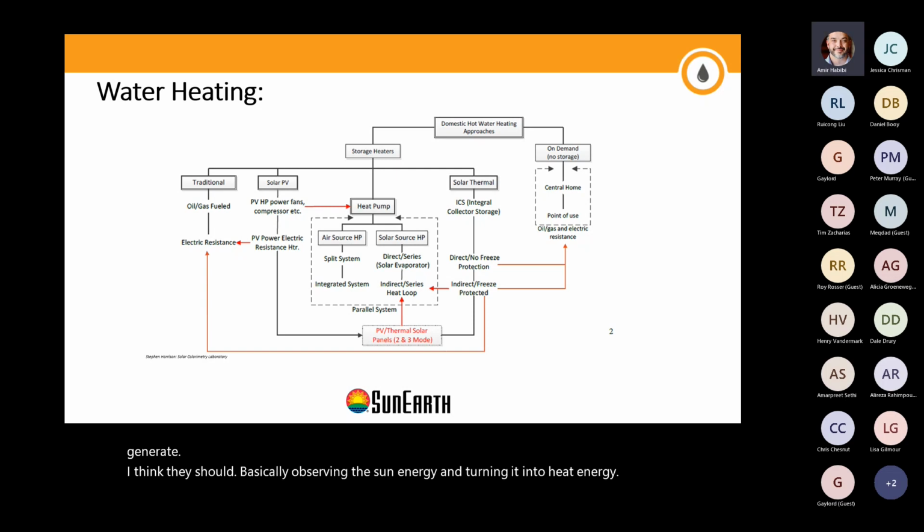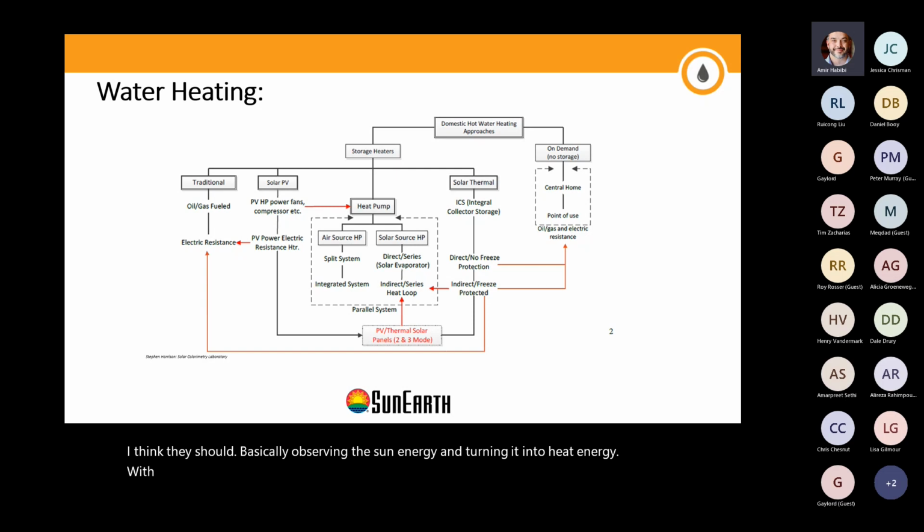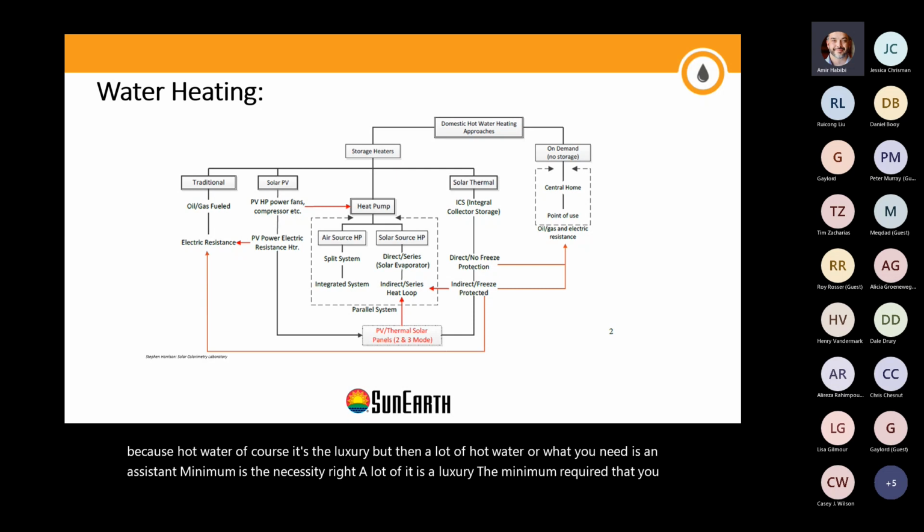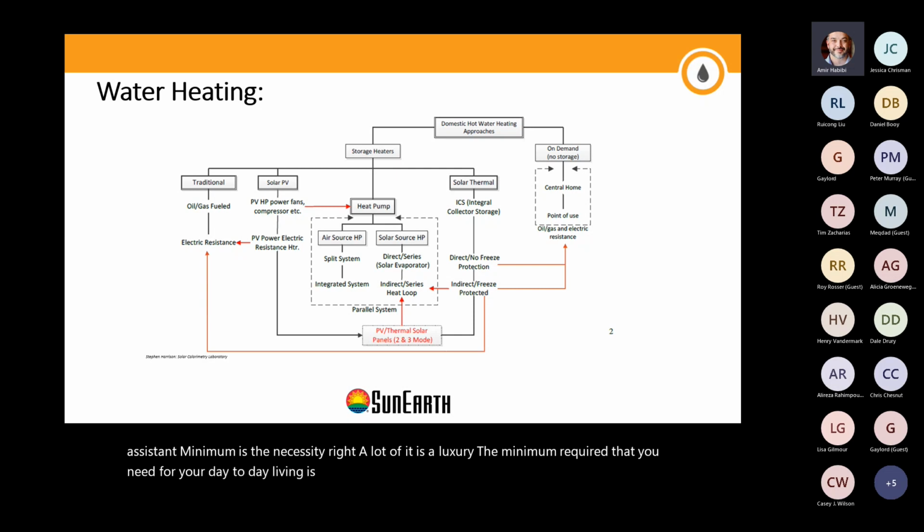So with that also comes a requirement, and that's the requirement for some sort of a backup, because hot water, of course, is a luxury, but then a lot of hot water, or what you need, is a necessity. The minimum is the necessity, right? Yeah. A lot of it is a luxury. The minimum required that you need for your day-to-day living is an absolute necessity. So you have to be able to provide hot water year-round, or there are areas that you need to provide heat, for instance, for the majority of the year, or a good part of the year.